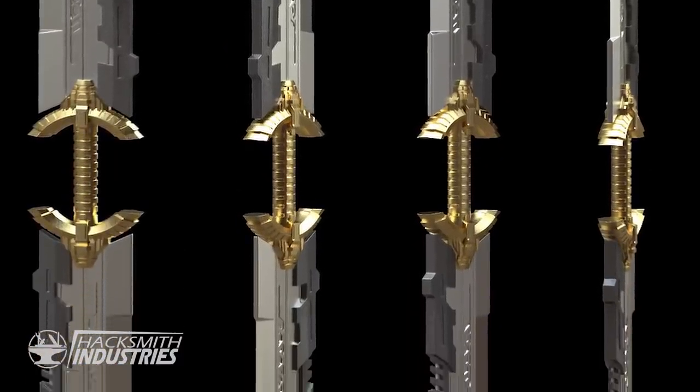Now, a few months ago, Riley asked me if he could try making the double-edged Thanos sword. Naturally, I said yes. And we're doing it right this time. We're going to be using real knife steel for the blades and trying to keep the weight reasonable enough that you can actually still swing it. Let's see how it goes.